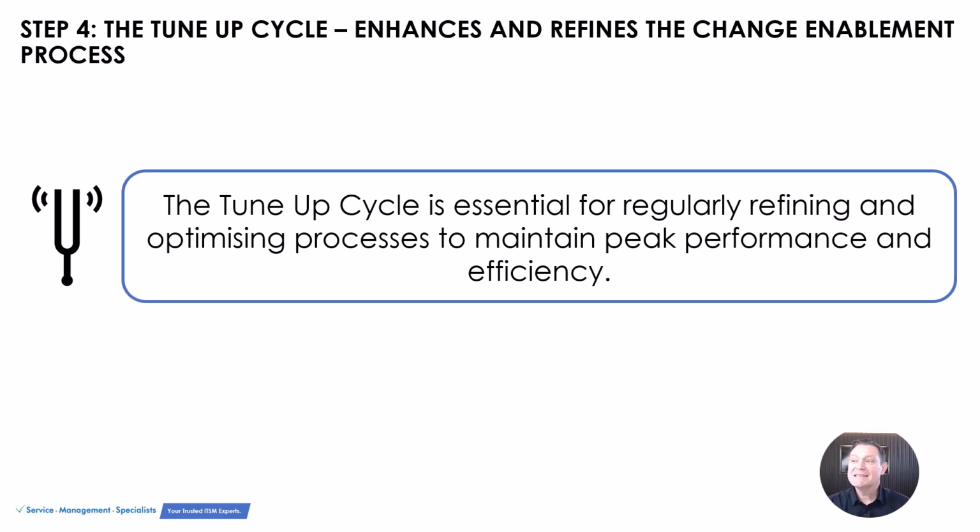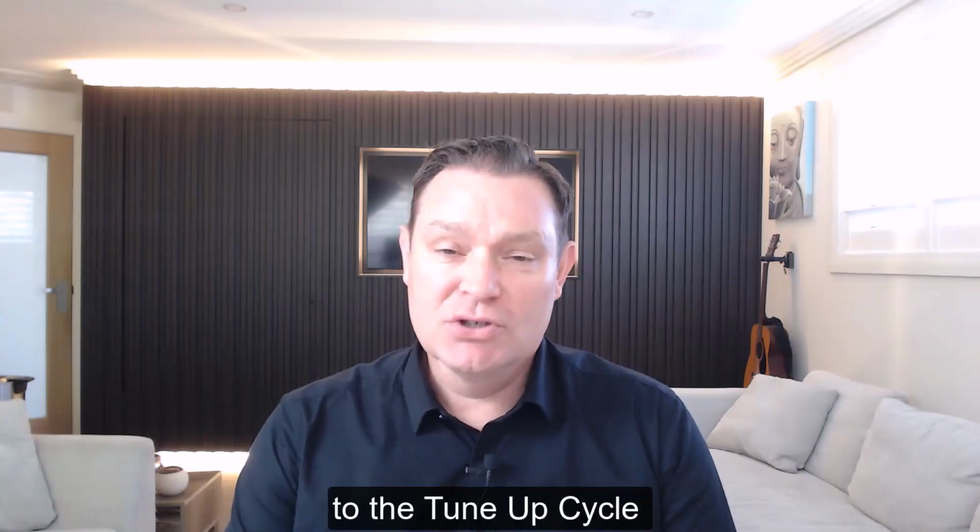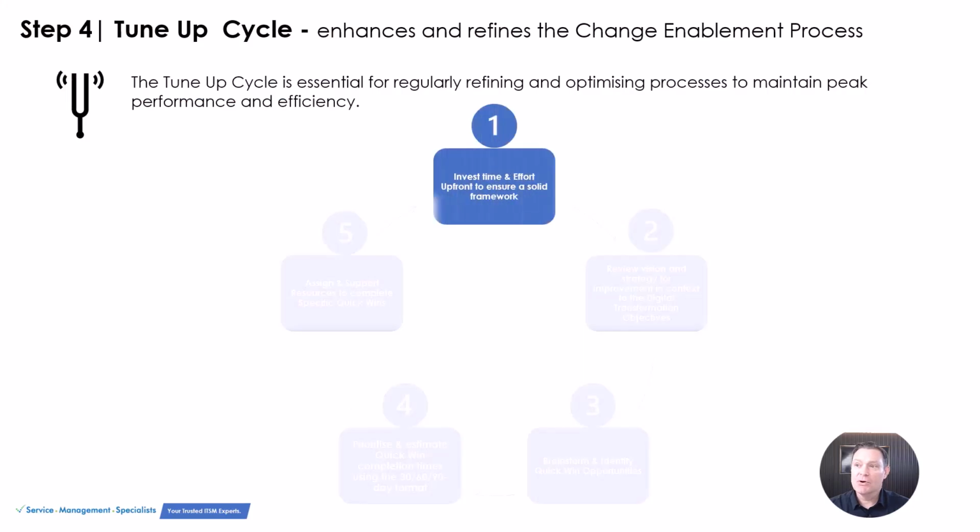The tune-up cycle is essential for regularly refining and optimizing processes to maintain peak performance and efficiency. So there's 5 stages to the tune-up cycle. And this is how it works. The first one is invest time and effort upfront to ensure a solid framework. The second stage is really around reviewing the vision and the strategy for improvement in context to your digital transformation objectives. Significantly important to align yourself to not only the digital transformation objectives, but your organizational goals.